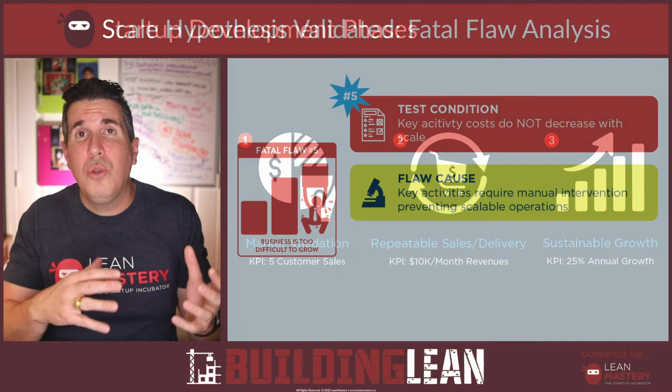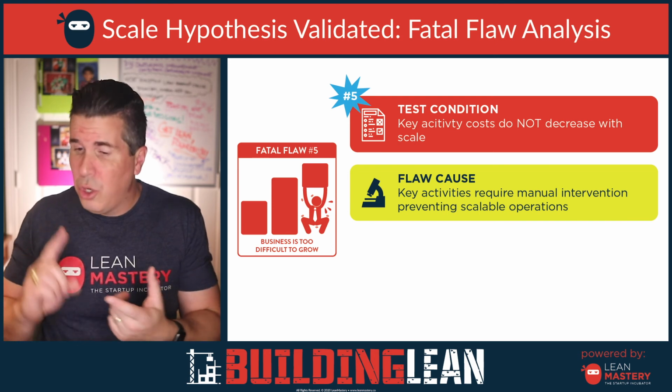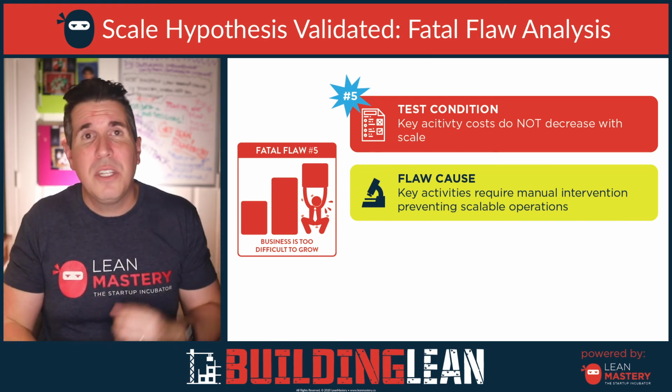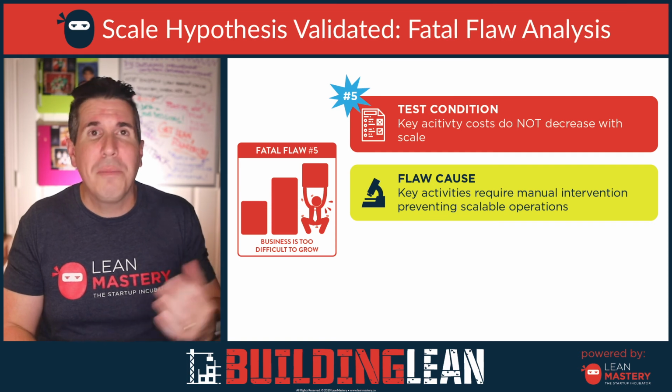Okay, now returning to reducing your key activities costs, you need to understand what key activities are. Key activities for a thriving business include new product development, support, HR, finance, and many other operational activities depending on the type of product you have. A good way to think about key activities are those things that are essential to sustain and grow your business.